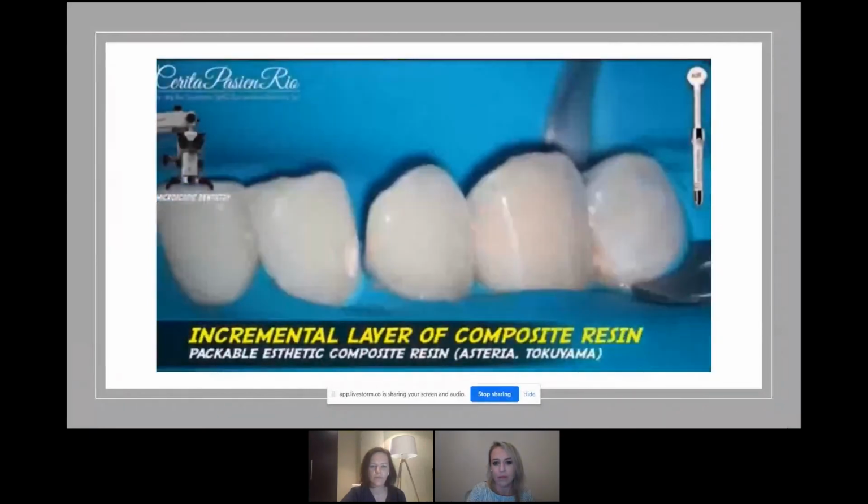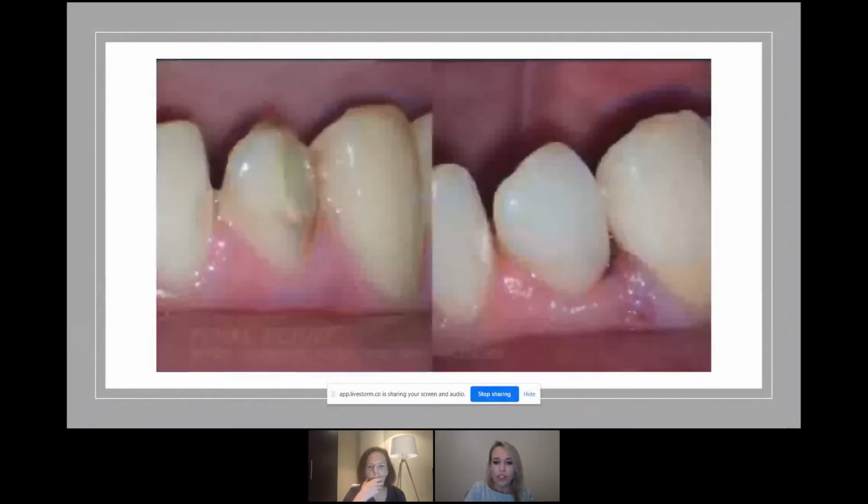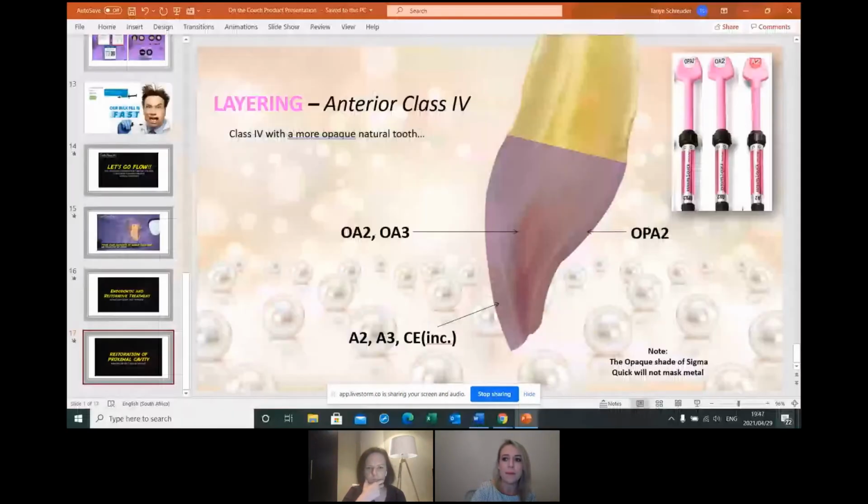Cool. Very nice. And the big advantage, and I think you spoke about it, is if you use the same flowable and the same composite from the same manufacturer or the same range, because this company's A1 and that company's A1 is never the same shade of A1. So if you use a flowable and a composite from the same range, it's such a bonus because you get exactly the same shade.